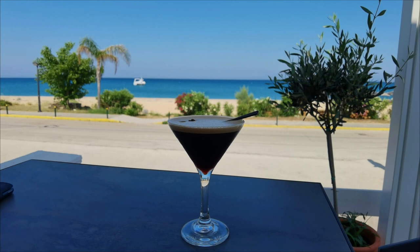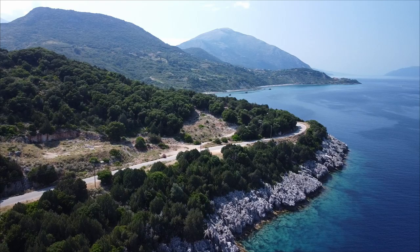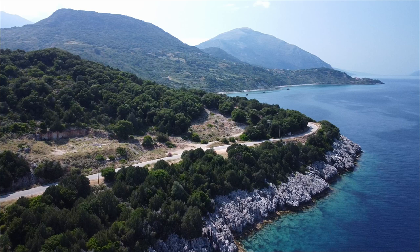At the end of the day, we went for some nice cocktails for happy hour. And that was our perfect weekend in Kefalonia.